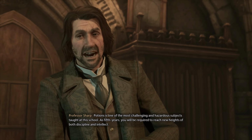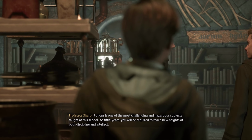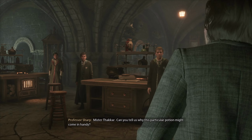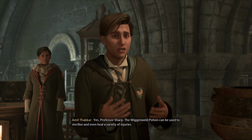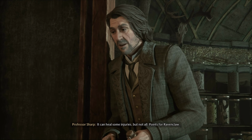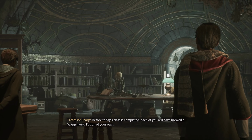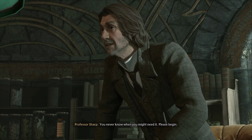Potions is one of the most challenging and hazardous subjects taught at this school. As fifth years, you will be required to reach new heights of both discipline and intellect. You will begin this term by brewing a Wigan Weld potion. Mr. Takar, can you tell us why this particular potion might come in handy? Yes, Professor Sharp. The Wigan Weld potion can be used to sterilize and even heal a variety of injuries. It can heal some injuries, but not all. Points for Ravenclaw. Before today's class is completed, each of you will have brewed a Wigan Weld potion of your own. You never know when you might need it. Please begin.